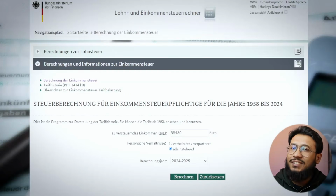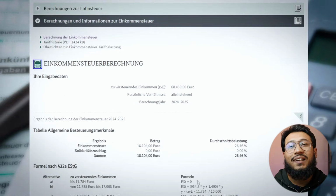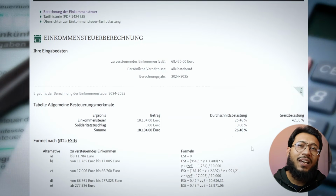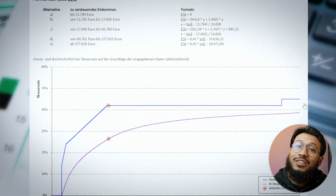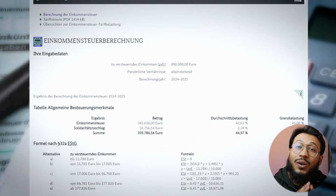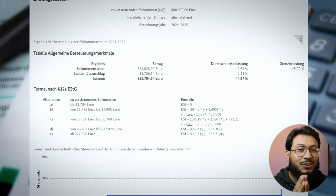The important thing to note is that you do not pay a single tax rate on your whole salary. For example, if you earn 68,430 euros, the average income tax on your whole salary would be 26.46% and not 42%. This is because you pay a different amount of tax on each segment of your salary. To pay 45% income tax on your whole salary, you would need to earn more than 800,000 euros. Below this amount, you actually never pay 45% on your whole salary. I'll put a link to the calculator where you can see how much income tax you pay in Germany.